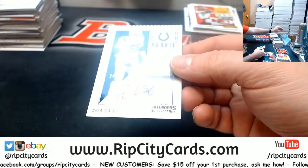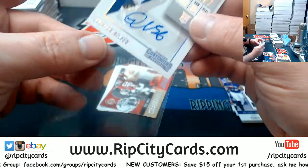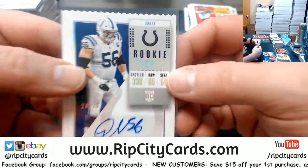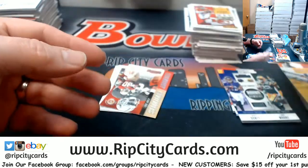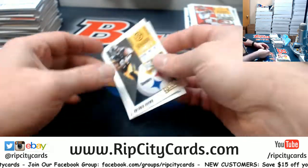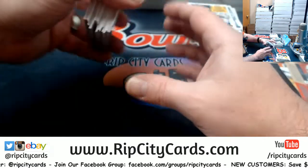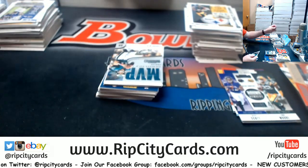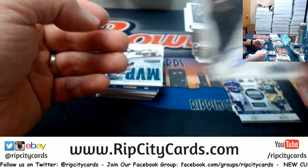Quenton Nelson to 56. It's weird. I haven't seen these. Die cut on top. Interesting. Interesting rookie ticket style business. Oof. Damn, I just threw that one straight across the room to a DJ Chark rookie ticket.